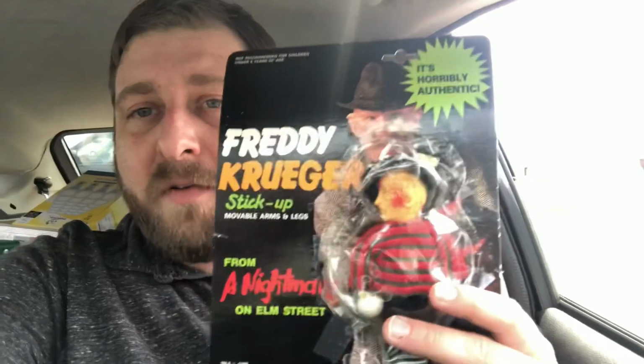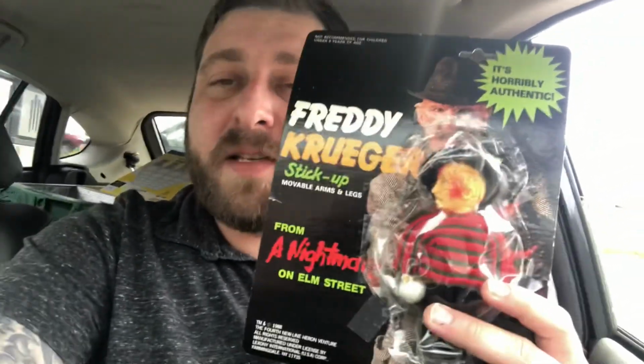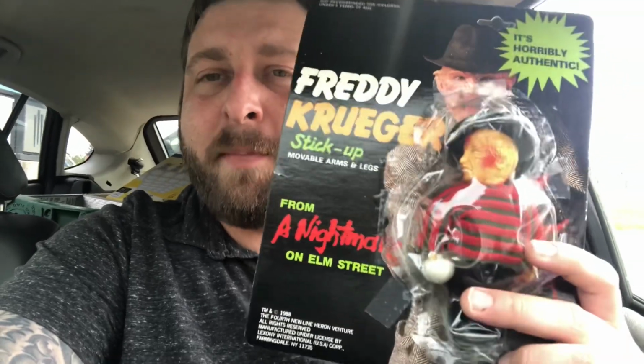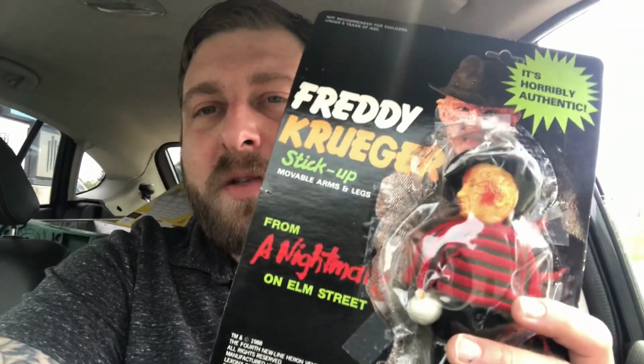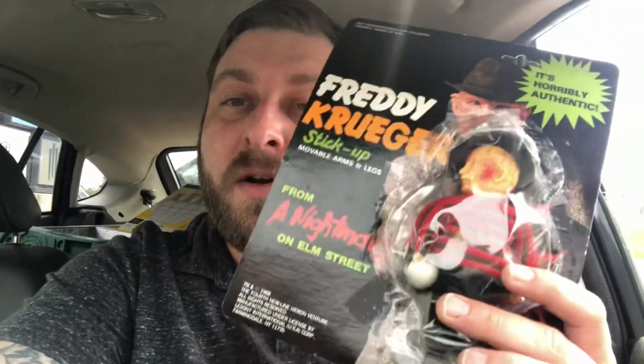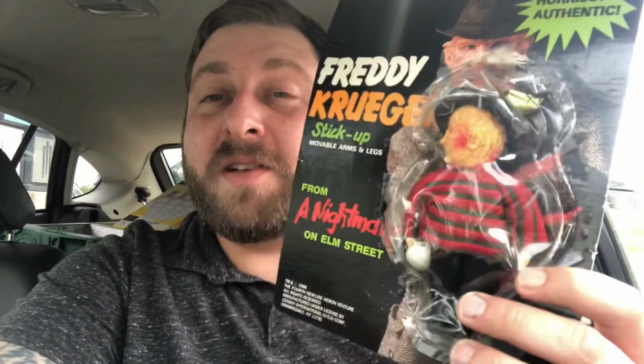Every once in a while you'll find some horror stuff mixed in, and that's kind of what we saw today. But I was happy to get this Freddy Krueger. I did end up getting it from 1988. I don't know much about this. I've never seen this before, so I'm gonna have to do some research and look it up. But I did talk to the guy who owns this store, and this was actually his. He told me that he pulled it out of his attic not too long ago, and it's been up there for about 20 to 25 years. So that's all he could tell me about it.